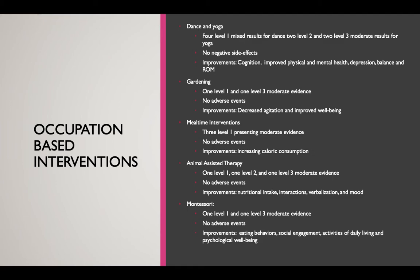And it seems like the nutritional intake was one that kind of caught me off guard. But also socialization, I believe, was listed in this too. And I think the animals just kind of provided that increased mood, which increased their wanting to eat. And then for the Montessori, 1 level 1 and 1 level 3 with moderate evidence, no adverse events. And improvements include eating behaviors, social engagement, activities of daily living, and psychological well-being.